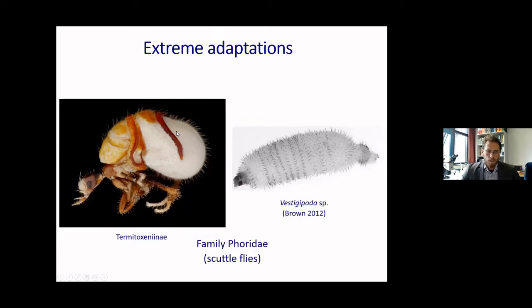Here are two more examples of some female flies in the family Phoridae, scuttle flies. This on the right is, believe it or not, an adult female. These species have evolved to live during their whole life cycle within termite nests, and they have adapted.